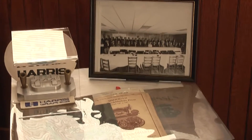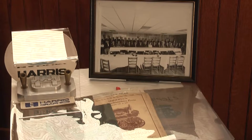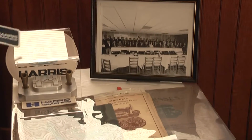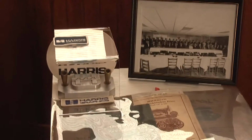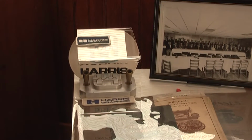Okay, so there's a Harris Graphics tag, a little tag like you'd wear on your uniform or your shirt. You got one in your hand too, Al? Yeah, I picked it up from here. Oh, okay. Well, good thing I caught that. Celine said, "Where's that tag?"